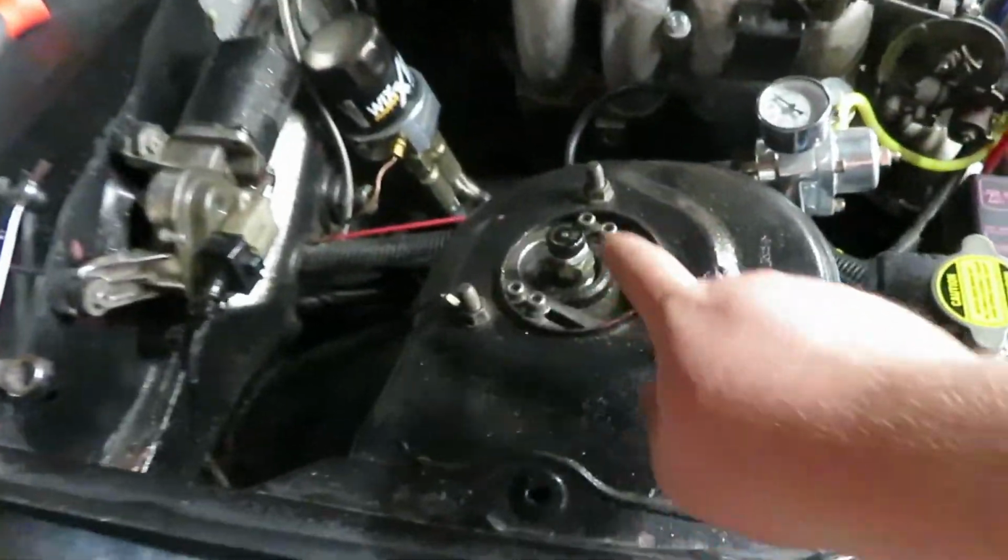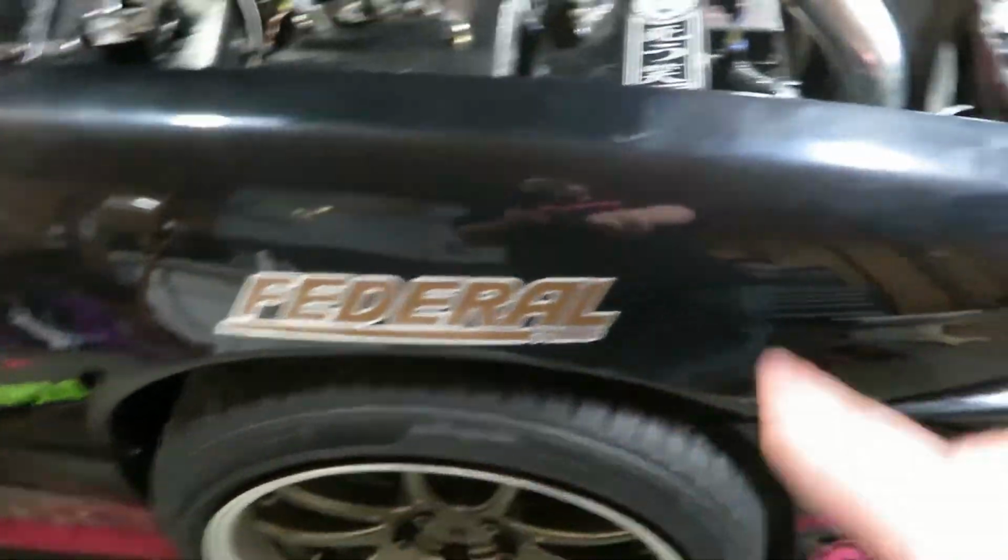Some people don't know, we changed that to get the caster right to fit the 18s at the full angle. But that's what it is. It is what it is.